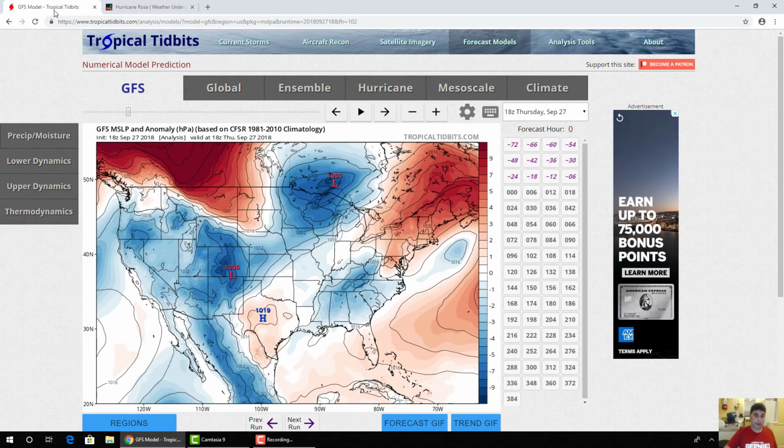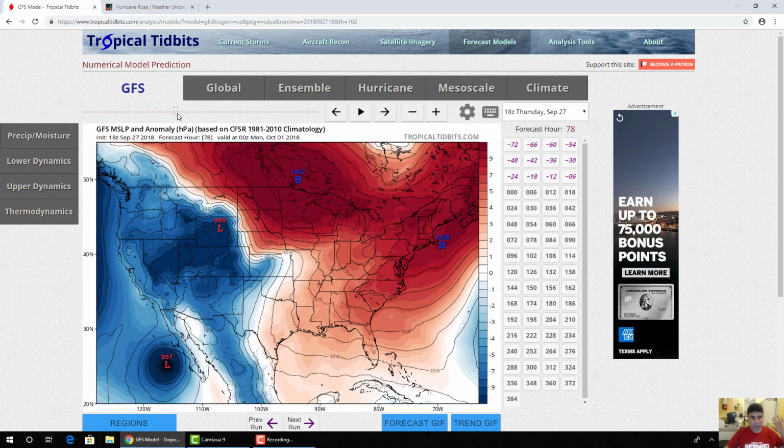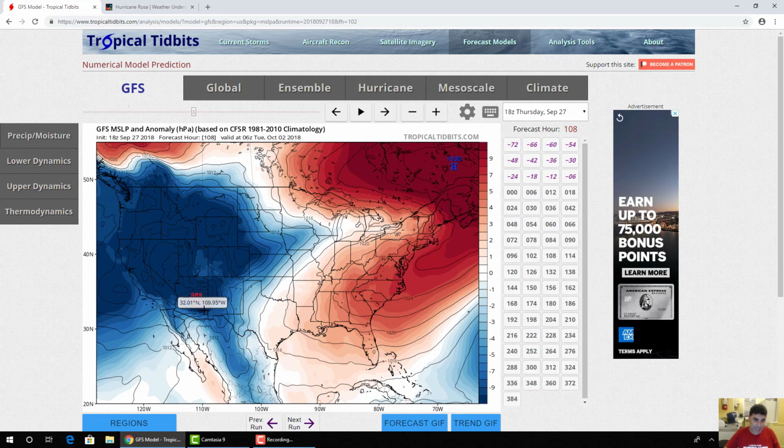So right now, I'm looking at the GFS model. Look what's going to happen in the southwest, especially in Arizona and Baja California. Hurricane Rosa is going to form and head towards Arizona. I mean, look at this. Look at this 989 millibar low right in Arizona. This is incredible. This is absolutely incredible.